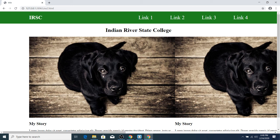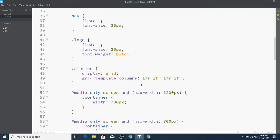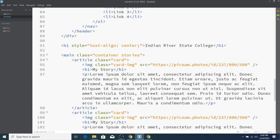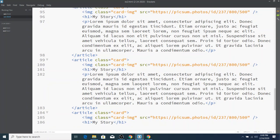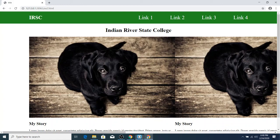So you might think, oh, we used very large images. It was something like 800. I don't remember exactly, there it is. 800 by 500. That's a very large image. We don't really need that large. One of the things that we can do, though, is what are called responsive images.